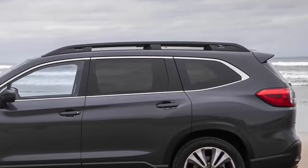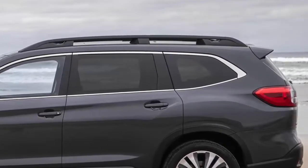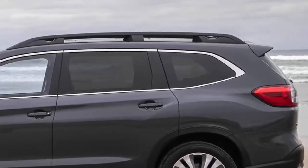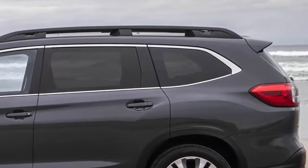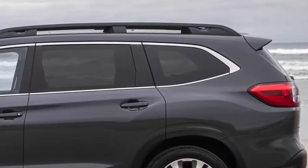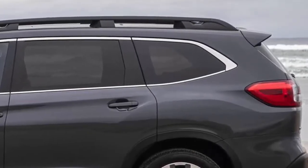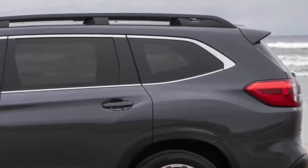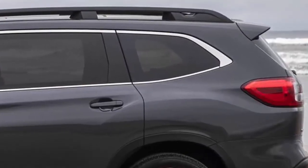Subaru figured to cash in on the SUV crossover craze that is driving their sales to new records every year, and Ascent has been exactly what the Camden, New Jersey automaker expected in the first 6 months. Subaru will sell more Ascents than their legacy sedan and could sell as many as the new generation Impreza compact, and that is also built at their plant in Indiana.